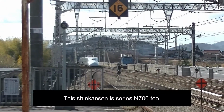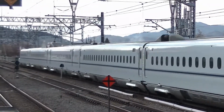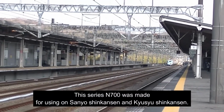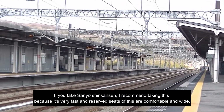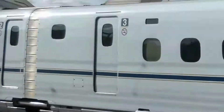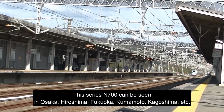This Shinkansen is series N702. But, the color and number of cars are different from the previous series N700. This series N700 was made for using on Sanyo Shinkansen and Kyushu Shinkansen. This Shinkansen is mainly used as Sakura and Mizuho Super Express. If you take Sanyo Shinkansen, I recommend taking this because it's very fast and reserved seats of this are comfortable and wide. This series N700 can be seen in Osaka, Hiroshima, Fukuoka, Kumamoto, Kagoshima, etc.